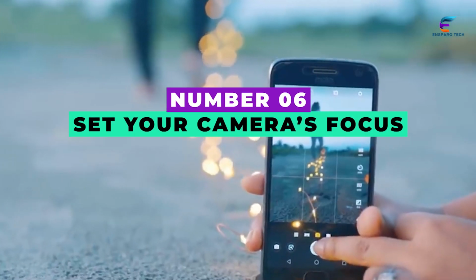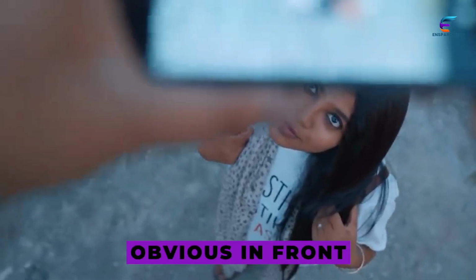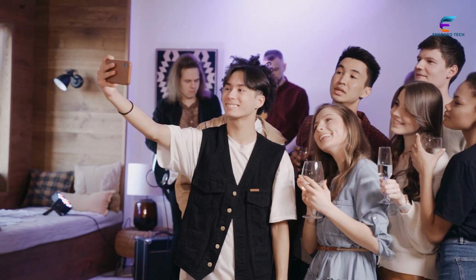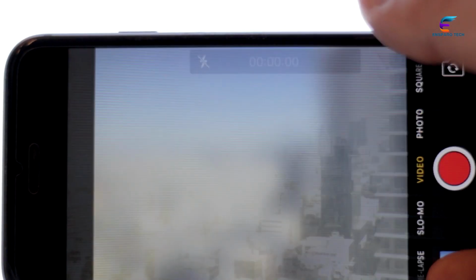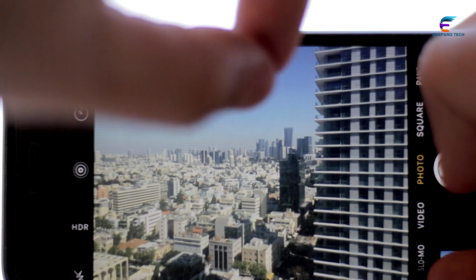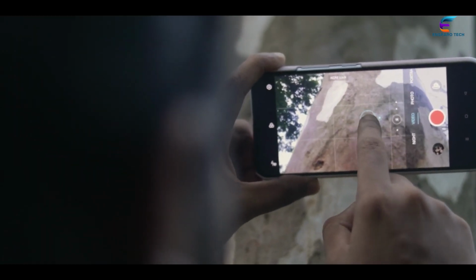Number 6. Set your camera's focus. Most phone cameras nowadays automatically make the front part of your picture look sharp, but not every picture you take has something obvious in front. To change where your camera looks sharp, open your camera app and tap on the screen where you want it to be clear. If you're taking a picture of something that's moving, like a running dog, your camera might have trouble keeping it sharp. So, tap the screen just before you take the picture to make sure the moving thing is as clear as possible. You'll see a square or circle on your camera screen, and that's where your picture will be focused.